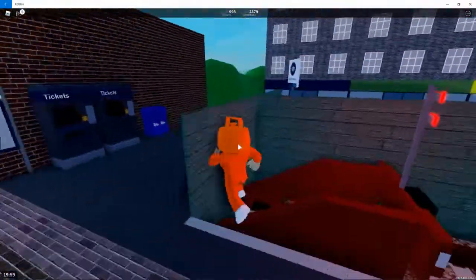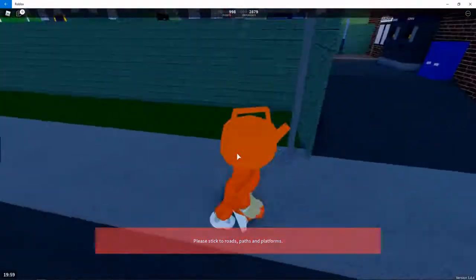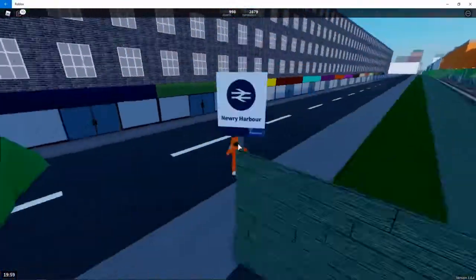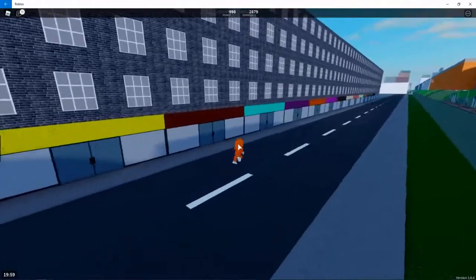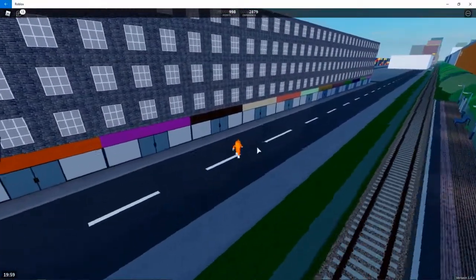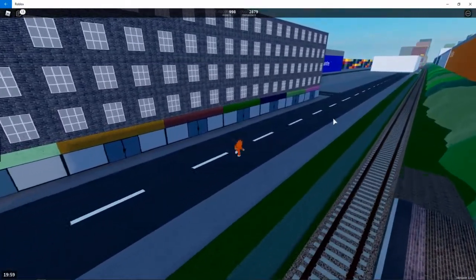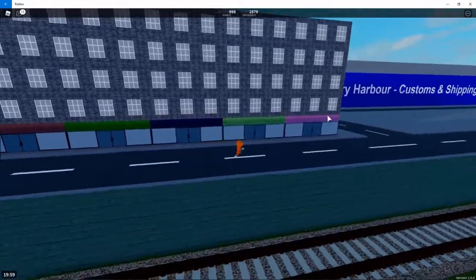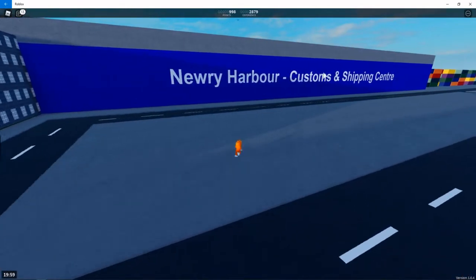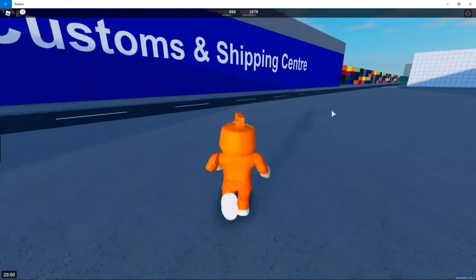For a least used station, it is surprisingly urban. Has an apartment block right there and storefronts over here, which is surprising because it's pretty remote. There's a rumour that there's going to be a cargo bay there, which is pretty easy to justify. There. Customs and Shipping Centre. Now, it might just be for scenery and might actually never have a warehouse.